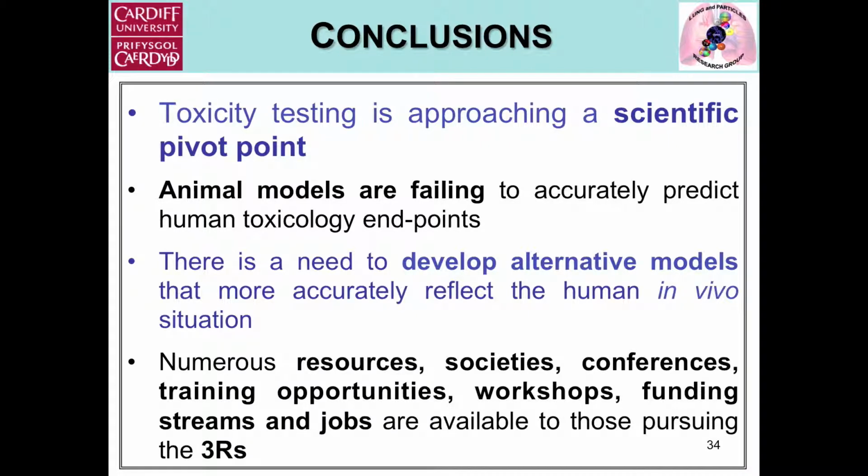So in conclusion, we just want to say that toxicity testing is actually approaching that scientific pivot point, and we need to decide which side you want to be on. And we have consistently seen that animal models are failing to accurately predict human toxicological endpoints. And further to this, we need to therefore develop alternative models that will accurately reflect the human in vivo situation to allow us to produce better, safer drugs in a more economic and timely fashion. And also that there are numerous resources, societies, conferences, training opportunities, workshops, funding streams and jobs available to those pursuing the 3Rs.